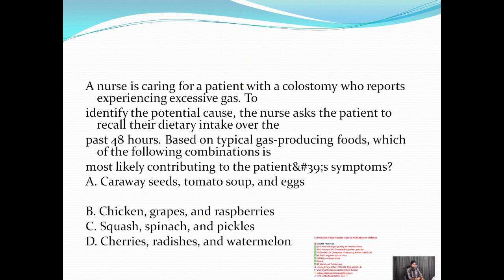A nurse is caring for a patient with a colostomy who reports experiencing excessive gas. To identify the potential cause, the nurse asks the patient to recall their dietary intake over the past 48 hours. Based on typical gas-producing foods, which of the following combinations is most likely contributing to the patient's symptoms?